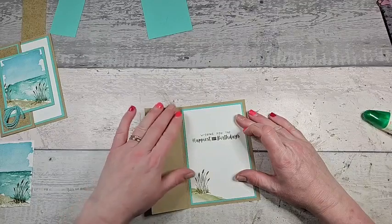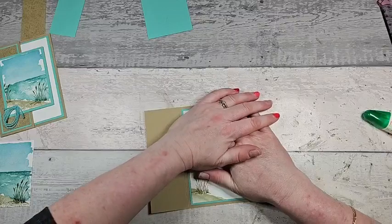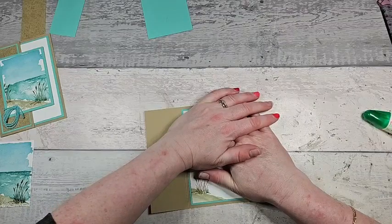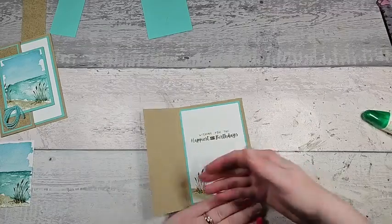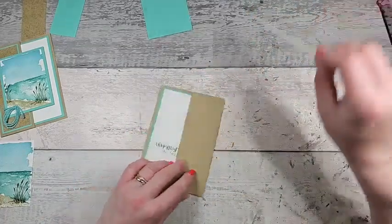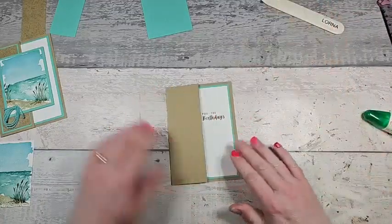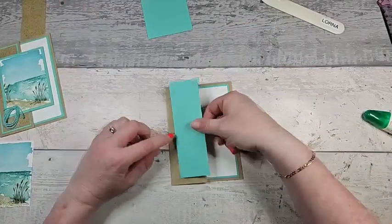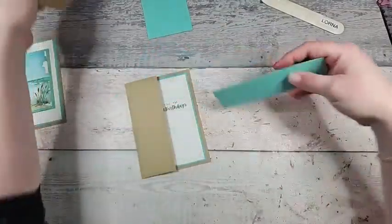So I'll just centering that up. And I love these colours together. Crumbcake, Coastal Cabana and White. Okay. Set my bone folder. Right, so we'll pop these on here.